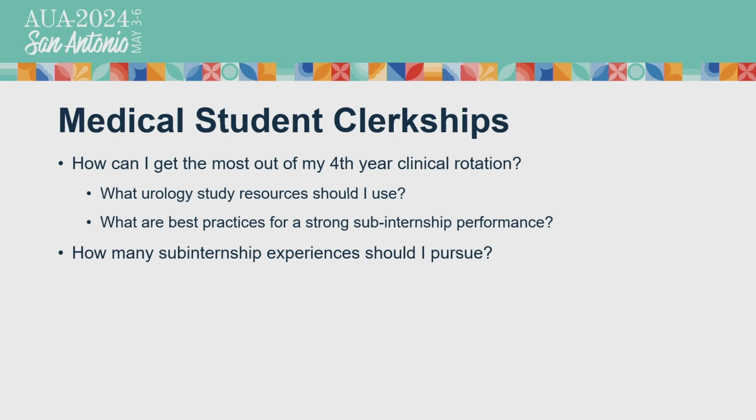Wonderful advice. And then also, I think there is some concern that if you do too many, it looks like you're hoarding the sub-internship experience. So just be mindful of that.